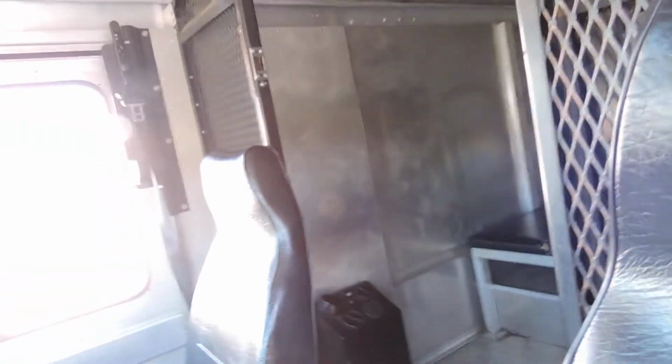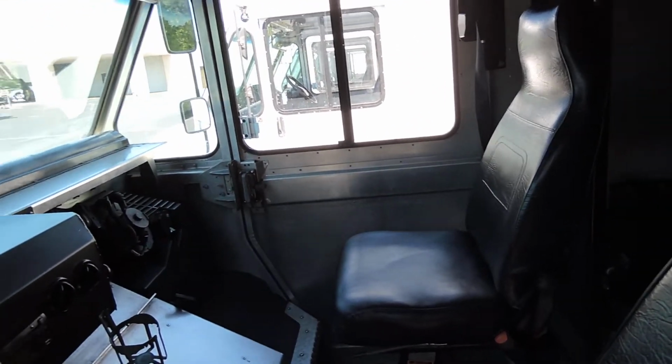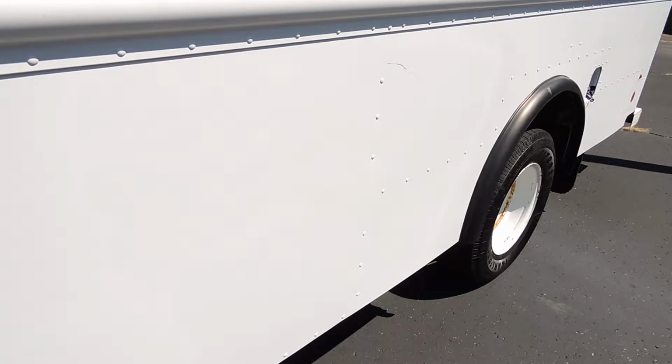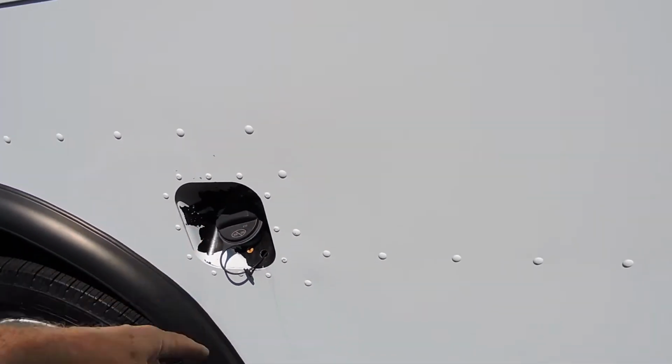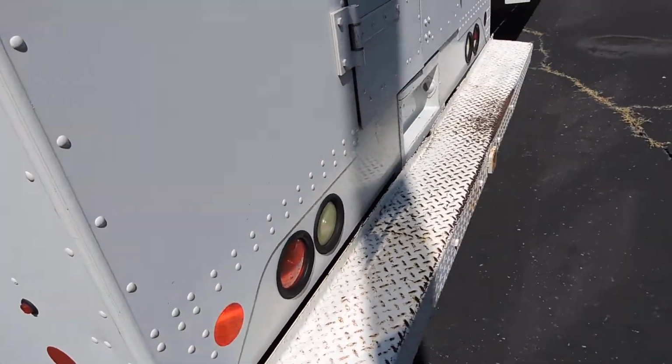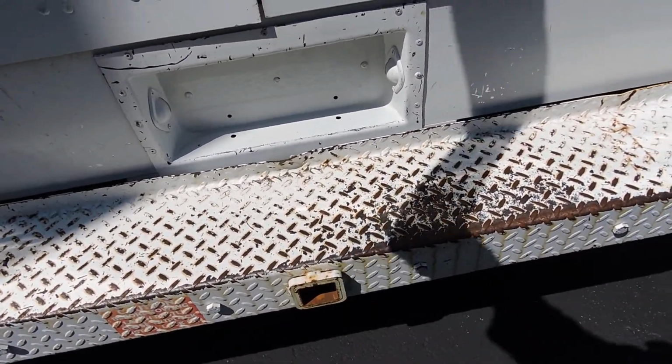They do all have the sliding little headache cage here and all that kind of stuff. Of course, Morgan Olson bodies, all aluminum, solid trucks. They're all southern trucks. None of these came from up north or anything like that. They're gas 5.4s. They've all got a step bumper. They've all got a little receiver hitch.